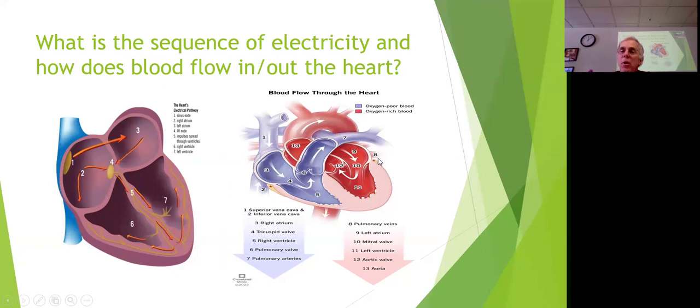So it's pretty cool. It's a powerhouse. It's a workhorse. The fact that it can live 80 years, 90 years, 100 years, to me is nothing short of miraculous. The job it has to do for a lifetime, it's amazing.